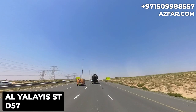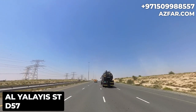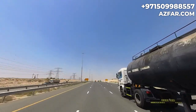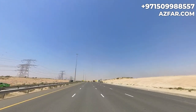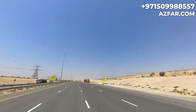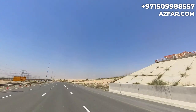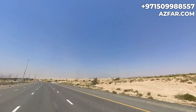So we are still on Ali Elias Street. This shows how big the land is of the Oasis. It's one of the biggest master developments by Emaar. It will have more than 7,000 units of townhouses, villas, mansions and super mansions. So just see the size of the land of the Oasis.